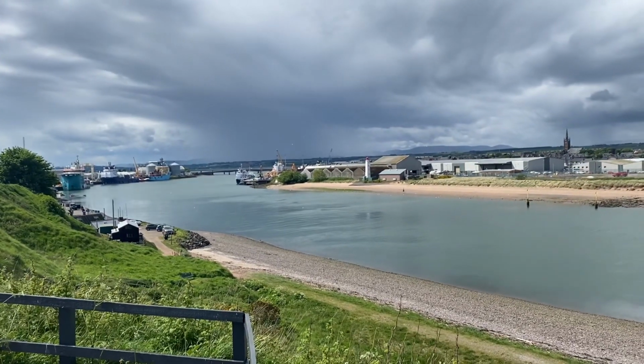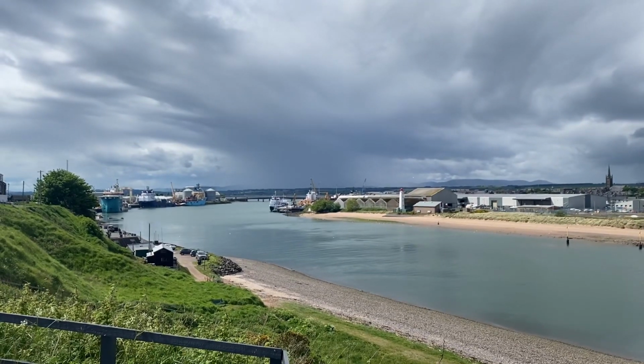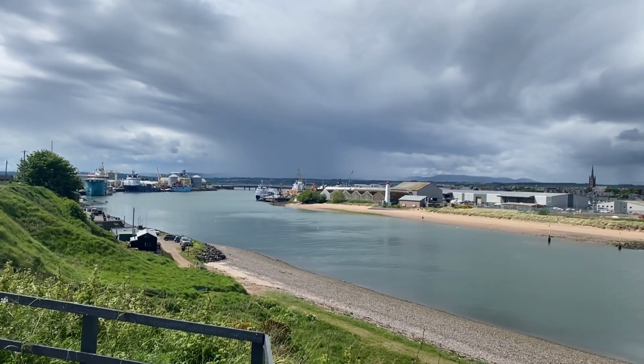There you go, you can see the actual storm coming in. There it is, another Scottish summer storm. Nice colours though. Folks, I've just spotted some dolphins and I've left my binoculars in the car. Look, oh, there's loads of them, hang on.